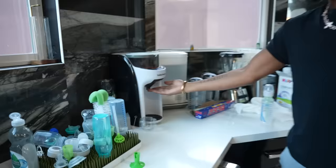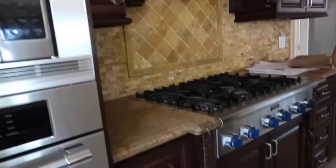Got the bottles right here. These are Dr. Brown bottles. Y'all look this up. Is this a black creator? If it is, I'm going to buy more bottles. Right now, I just got a few of them. This is the baby milk maker right here. You know, ain't too much change. This is a little something I'm showing y'all. You know, little baby stuff.